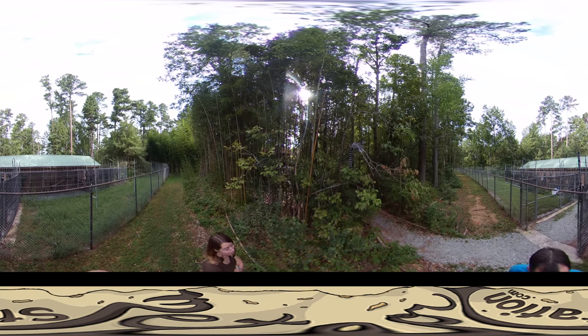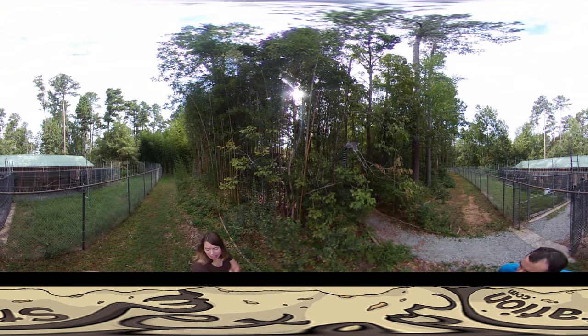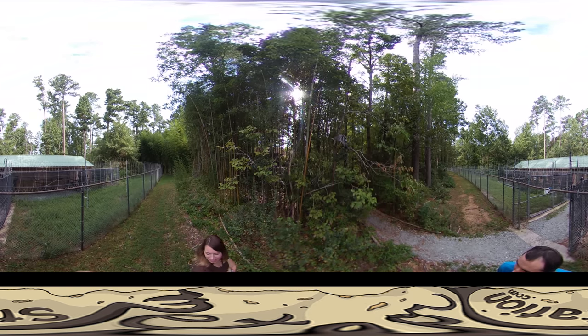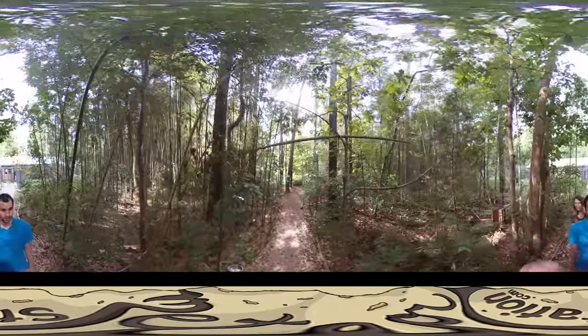Since we were founded in 1966, the Duke Lemur Center has welcomed about 3,300 infants through a conservation breeding program, which forms a genetic safety net for these species. So should the worst happen, if some of these species were to go totally extinct in the wild, we do have that safety net population here at the Duke Lemur Center and other accredited institutions around the world that preserves the possibility of one day reintroducing these animals into their native habitat.